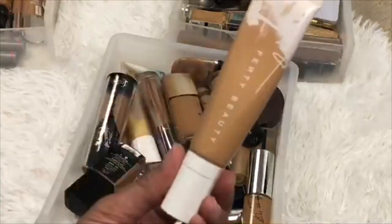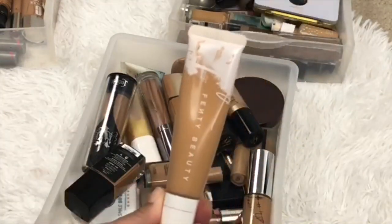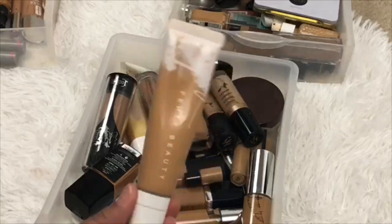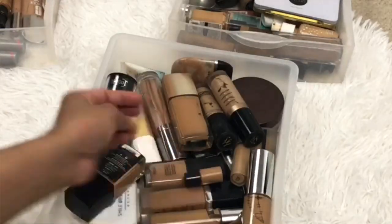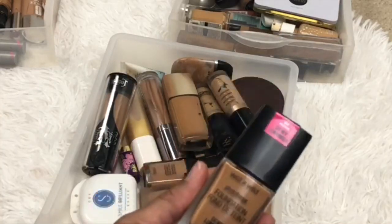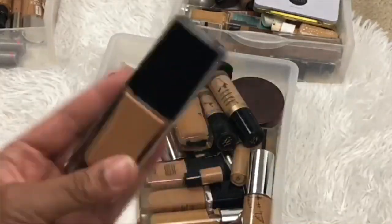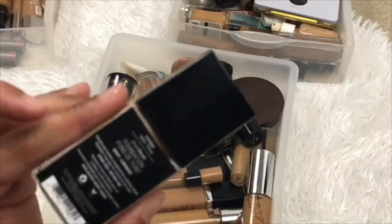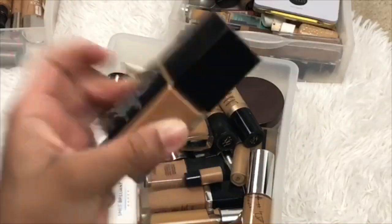The next one is my Fenty Beauty Pro Filt'r Hydrating Longwear Foundation, and I just used this in a video as well. I really like the formula of this hydrating one, and I'm going to keep that. This one is the Wet n Wild foundation, the new dewy one. I actually like this one a lot for it to be an affordable drugstore foundation, so I'm going to keep that. I'm in the shade Toffee Pecan, or Pecan, whichever.